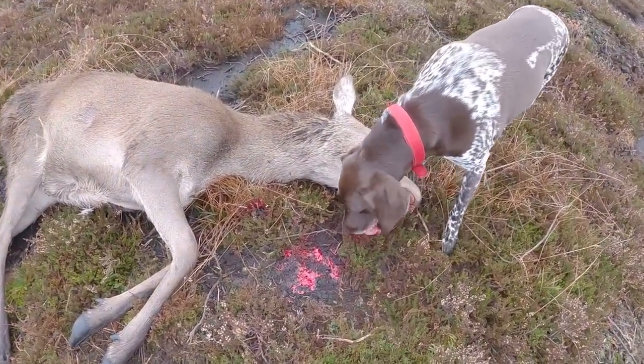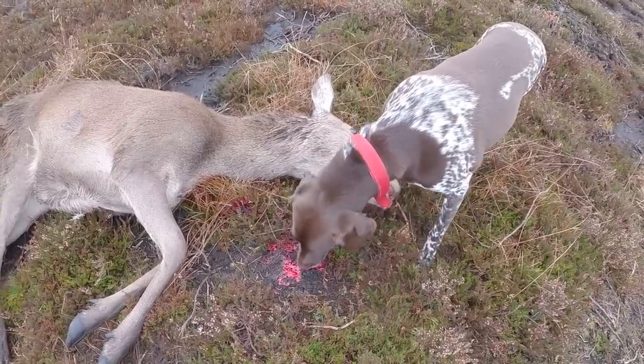Classic heart lung. This one dog's duly eating. There's a fresh blood, can't beat it.